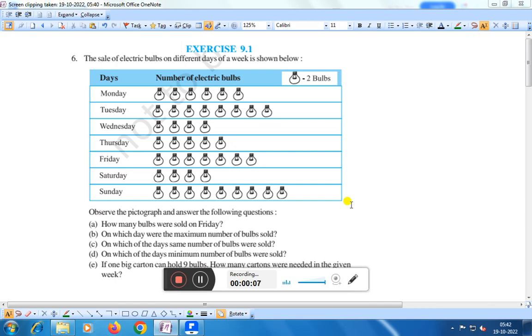The sale of electric bulbs on different days of a week is shown below. Here you see the days are Monday, Tuesday, Wednesday, Thursday, Friday, Saturday and Sunday. And here is the number of electric bulbs. But you have to remember that one picture represents two bulbs. That is right. One picture represents two bulbs. There it is given.